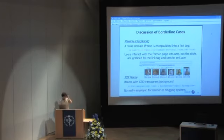Then there is another category, which I call the 505 frame, in which there was an iframe that had been set to be transparent with a transparent background, but since the site was not reachable at that time, the web browser was generating a 505 error, and this page was rendered by the browser transparently like a clickjacking attack.